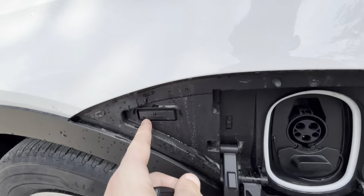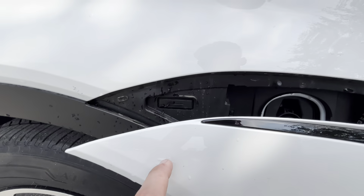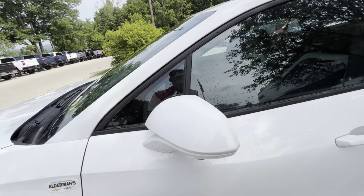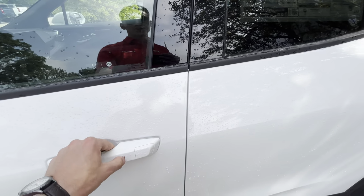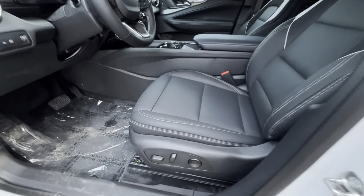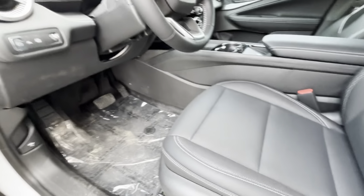You'll see that this is just a little button right here. You push that, that's going to go ahead and close it, and then you basically just push the button through the panel right there. These are power folding mirrors, and then with that passive key entry system, you just need the key in your pocket, and you can lock and unlock these doors. You got your 10-way power driver seat adjustments with your 2-way lumbar adjustments.